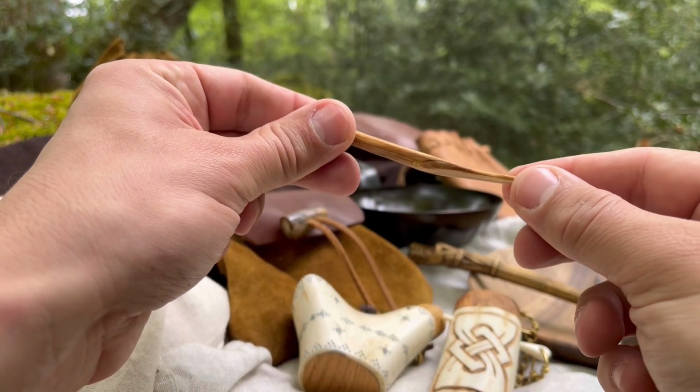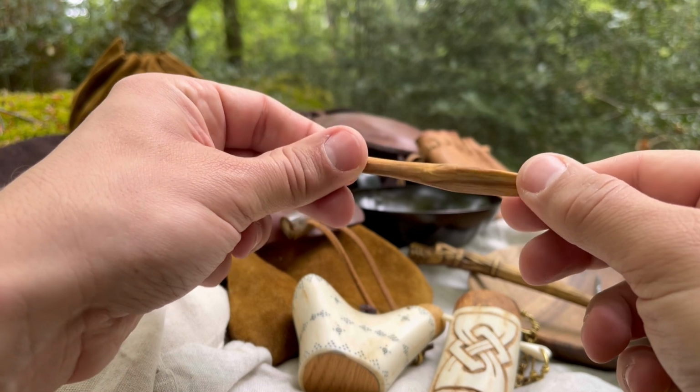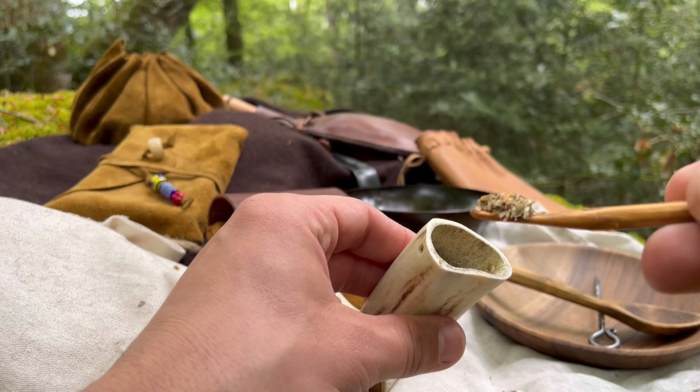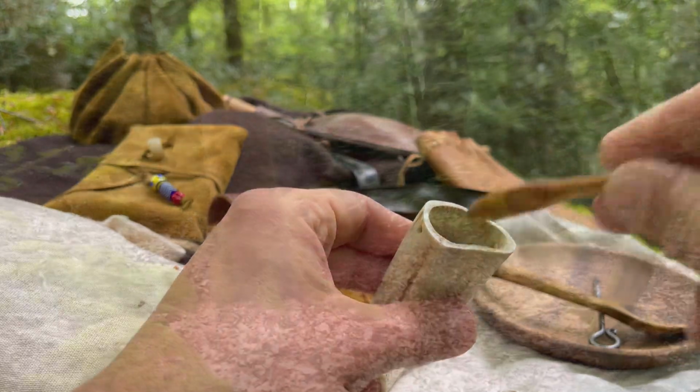And this tiny one is far from being the most beautiful spoon in the world, but it's actually the first object I ever carved, and it has never left me since then.